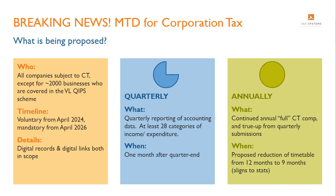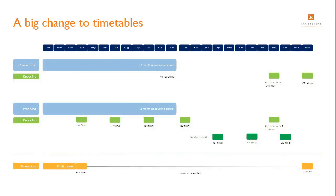So the quarterly submission piece is the main change, I think, for a lot of people, but there are lots of other nuances in there that I won't get into. But looking at a typical timetable, if you look at the top half there, this is what applies to most businesses. There are different nuances: people can have long accounting periods, some are in that very large QIP scheme and therefore this wouldn't be the case, and some listed businesses are slightly different to unlisted businesses. But for the majority of people, if you've got a December year end, you go through the accounting period, and from a corporation tax point of view, you're not doing any reporting on that data until the following September for the stats and the actual return.